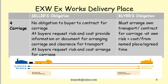What are the Ex Works obligations for the seller for carriage? The seller has no obligation to the buyer for the contract for carriage. But at the buyer's request, risk and cost, the seller may assist in providing information or documents or arranging for carriage. At the buyer's request, risk and cost, the seller may arrange for transit, export or import clearance.